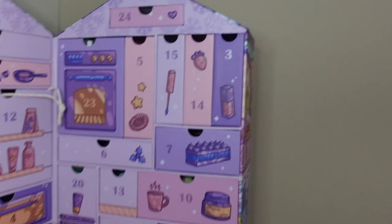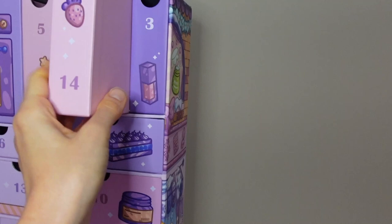Day 14, Yes Style. Little strawberry alarm clock.